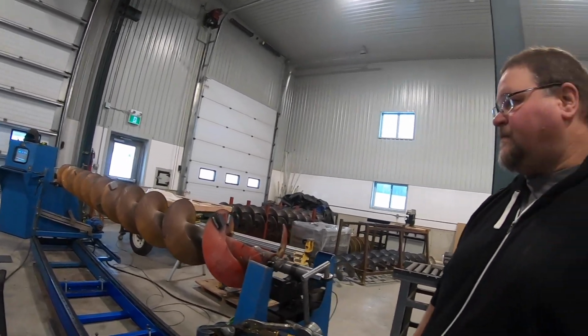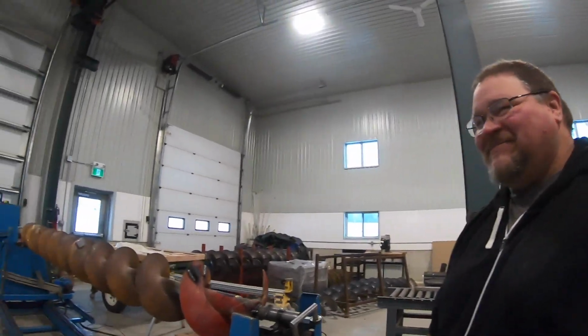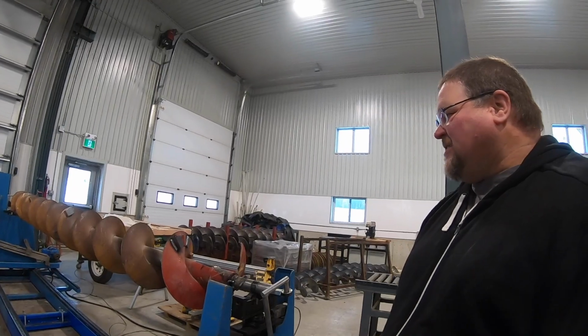This looks like a tedious job. It can be frustrating sometimes, but once you get onto it, it's like anything. Once you do it a few times, every time you do it, it gets easier. But there's always that one auger that causes you grief.